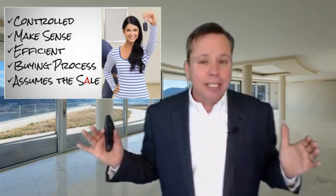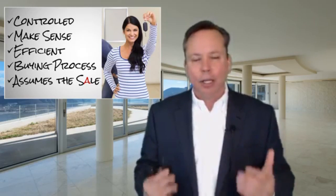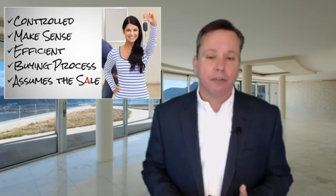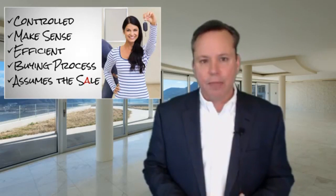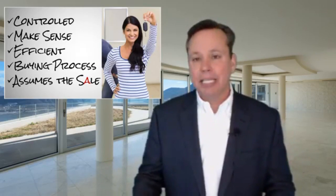All great buying experiences seem shorter than they really are. See, they're efficient. Think about that. Think about watching 5 minutes of a sitcom on TV versus standing and watching a clock for 5 minutes. Obviously, the 5 minutes of a sitcom seems a whole lot shorter than watching a clock for 5 minutes. We're going to make our processes efficient. We're going to keep the customer busy, right?